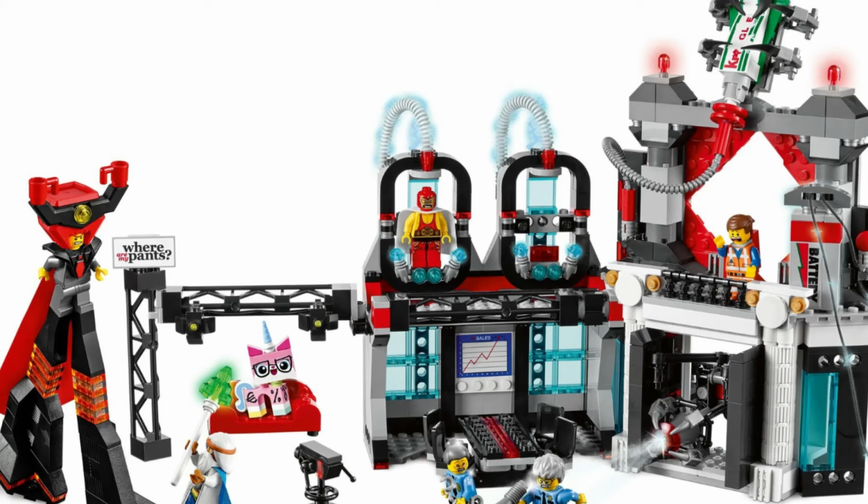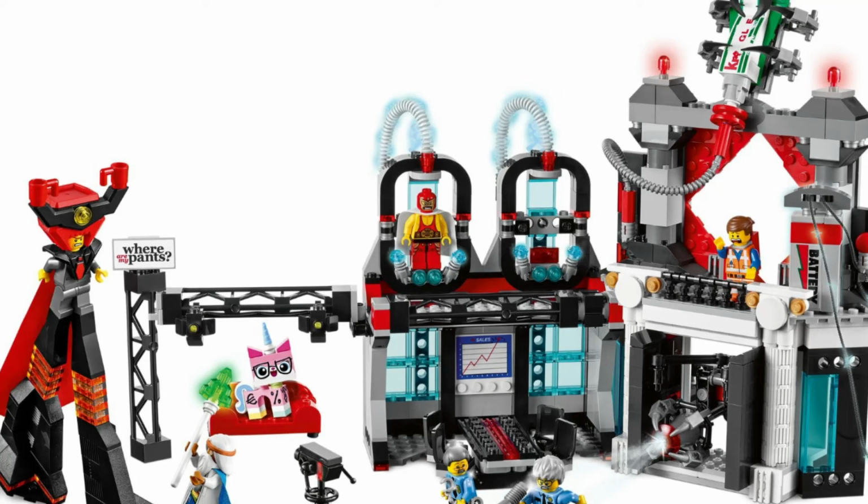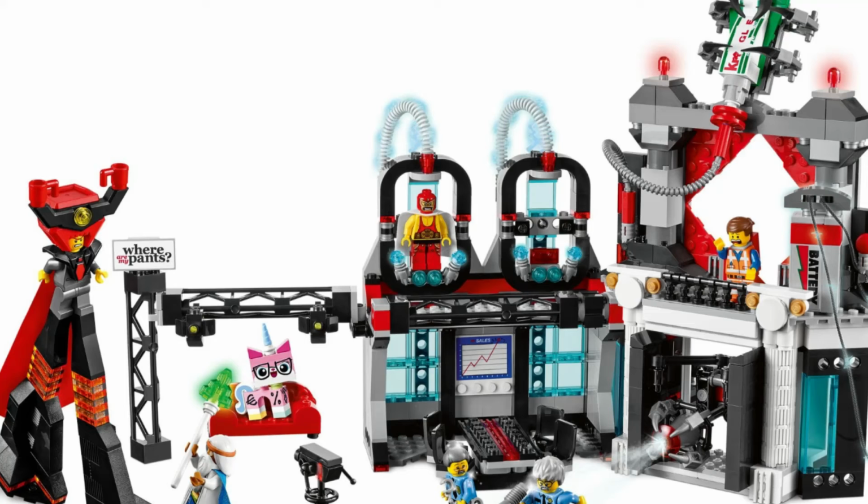First, we have the Honey, Where Are My Pants set, which is simple, but it's just so cute, with the couch side build and the camera side build, and everything is just so cool. And the way that they actually built the set itself with the lights and stuff is just really ingenious as well.